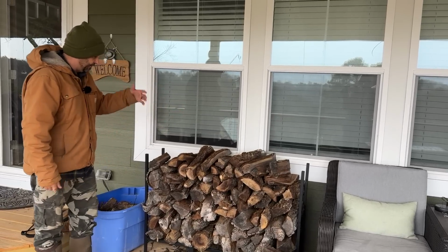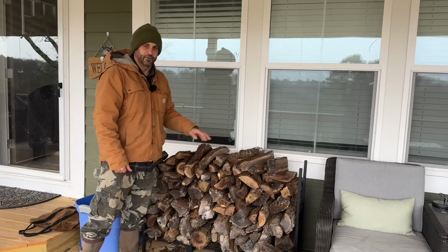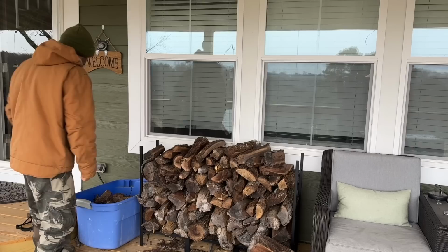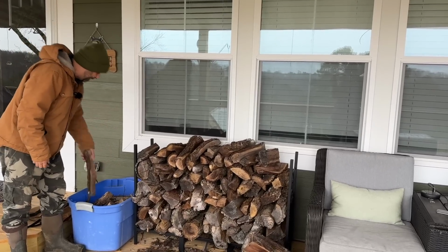So we've got very hard wood here. We've got mostly black walnut and oak, because those are the trees that we took down. So we've got that stacked here, and then I always keep a little bin off to the side. When there's small pieces like this, I throw those in there as I'm stacking it over here.